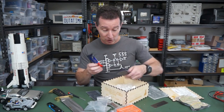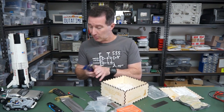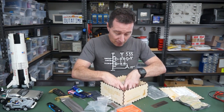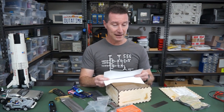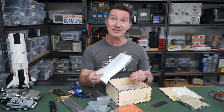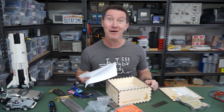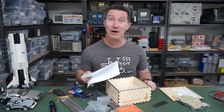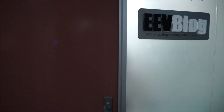I got Finnish chocolate. Oh, thank you very much. Know what I'm having for lunch today. And a whole bunch of laser cut stuff. Thank you very much, Frank, Patrick, and Joachim from CNC Design. Hope the sign is holding up. Yes, it has. It's still on my front door, the EEVblog sign. If you come to the EEVblog lab, you'll see their sign. Awesome.